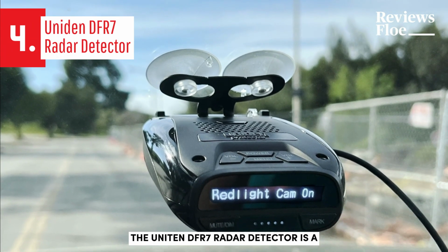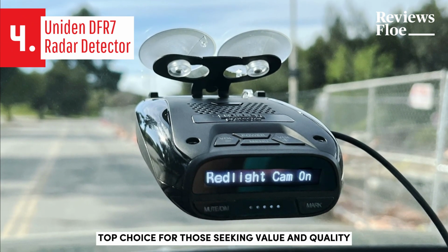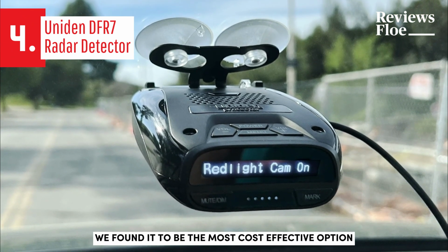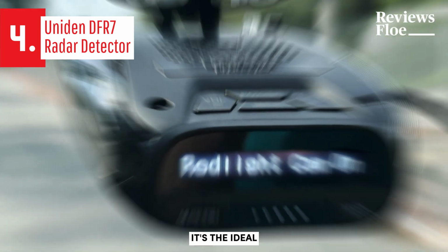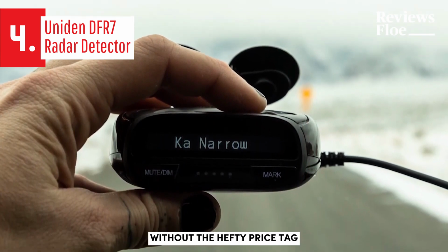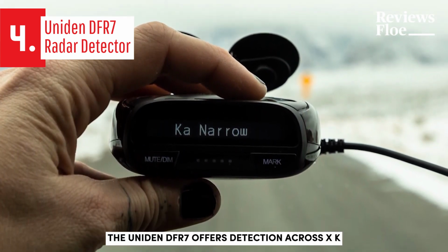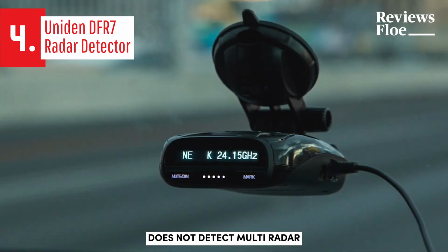The Uniden DFR7 radar detector is a top choice for those seeking value and quality. In our 2024 review, we found it to be the most cost-effective option with long-range detection capabilities. It's the ideal choice for drivers seeking high-end features without the hefty price tag. The Uniden DFR7 offers detection across X, K, Ka band, and laser frequencies, but does not detect multi-radar.